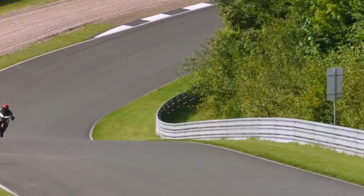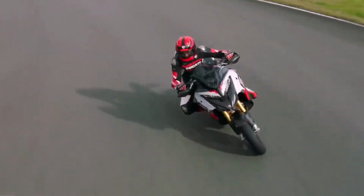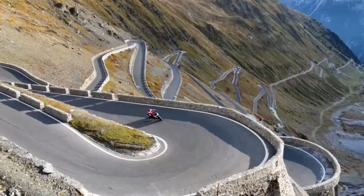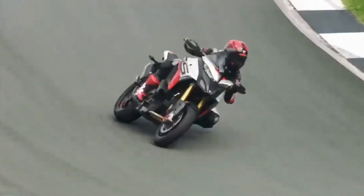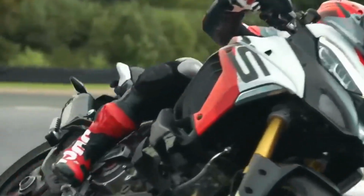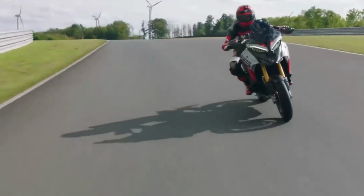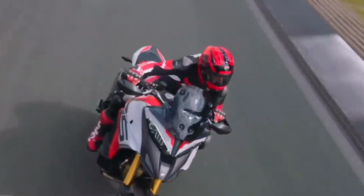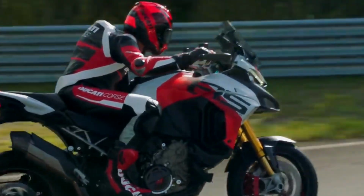And let's talk about handling. With a dry weight of just 196 kilograms, that's 432 pounds, this bike feels surprisingly nimble. Perfect for mountain roads and cruising on the highway, the Multistrada responds to every input like it's an extension of you. Ducati has created a bike that redefines what sport touring motorcycles can be. The Multistrada V4 RS is fast, thrilling, and unapologetically Italian.